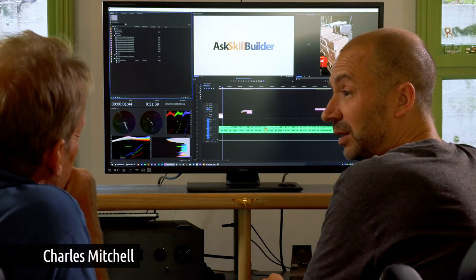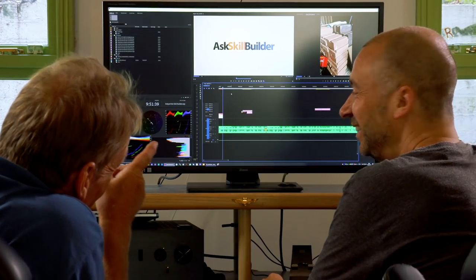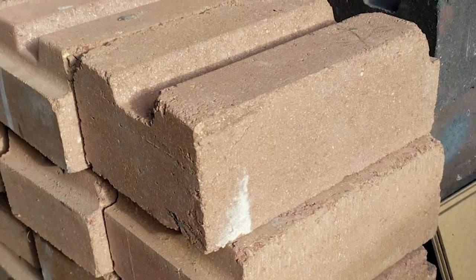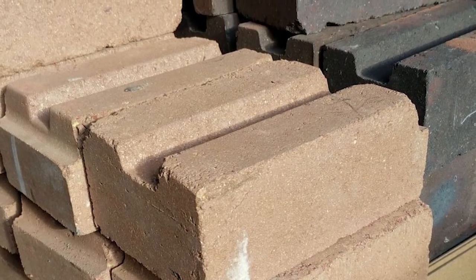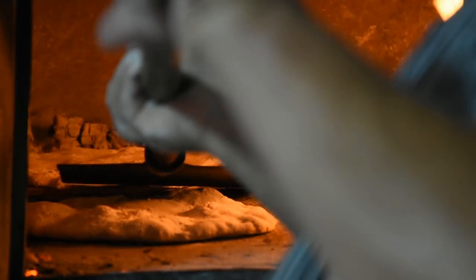Okay, we've got a question here from Charles Mitchell, and he's asking, do fire bricks contain asbestos? No. Is that it? That's all you're going to give us? Well, it's the answer. No. I know what they are. They're fire bricks from a storage radiator. I've taken loads and loads of those out, cut them up, used them for other things, used them for building barbecues, actually. Brilliant for making a pizza oven, if you want to do that. Is that a better, longer answer? That is a better one.